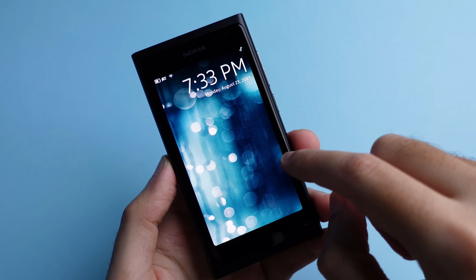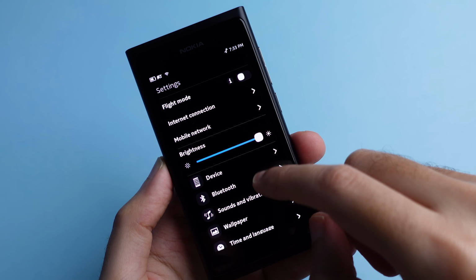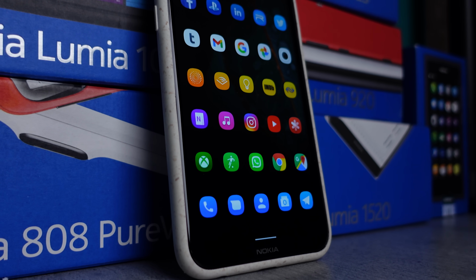So with all these additions, you can keep Android One looking and feeling pretty lightweight, not requiring massive amounts of hardware power to run smoothly, but at the same time make the devices look more like a Nokia. And I think that's very important in order to help the devices stand out. Anyways, these are just my quick thoughts.